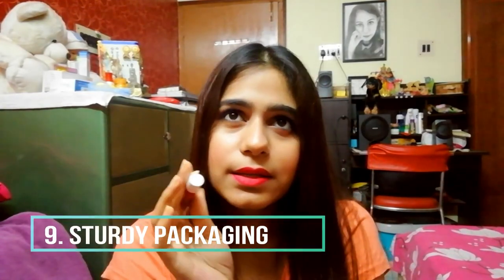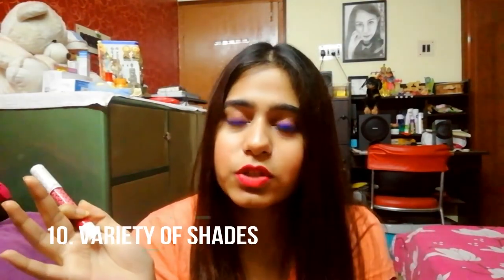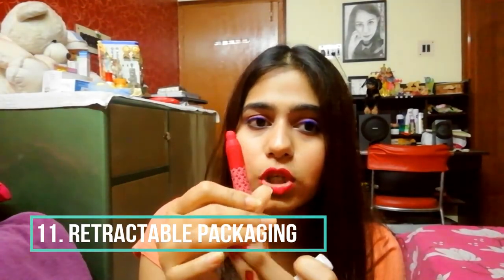Number nine, the packaging is quite cool, quite pretty and cute. You can carry a lot of them inside your bag. And number ten, it has lots of shades for different complexions. And yeah, number eleven could be that this packaging also has this retractable formula, which is quite cute. You don't have to sharpen it, which is quite amazing to use as a lip crayon. I used to feel scared of buying lip crayons because of the sharpening, because I'm an extremely lazy person. I don't feel like using a sharpener to sharpen lip crayons, but it is retractable, which is extremely good for me.